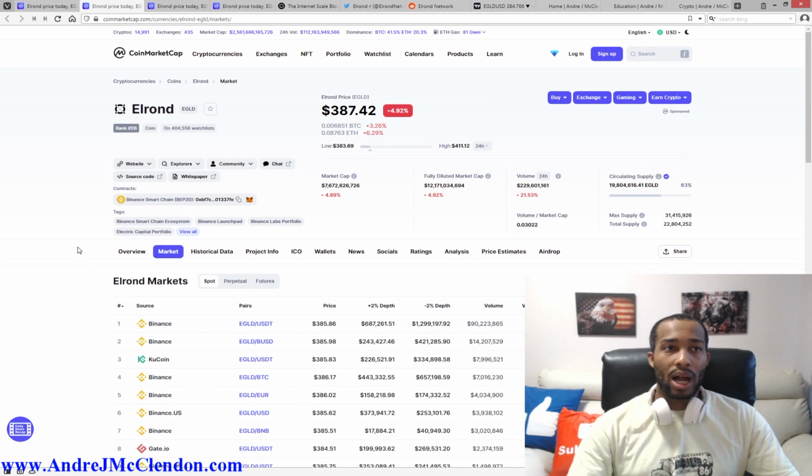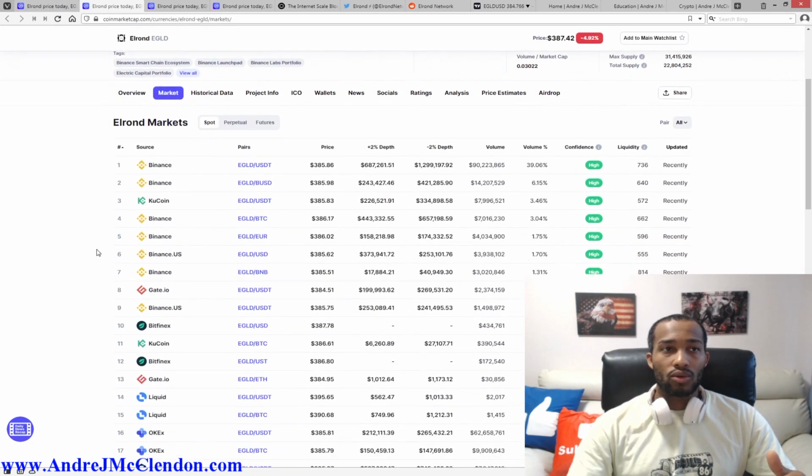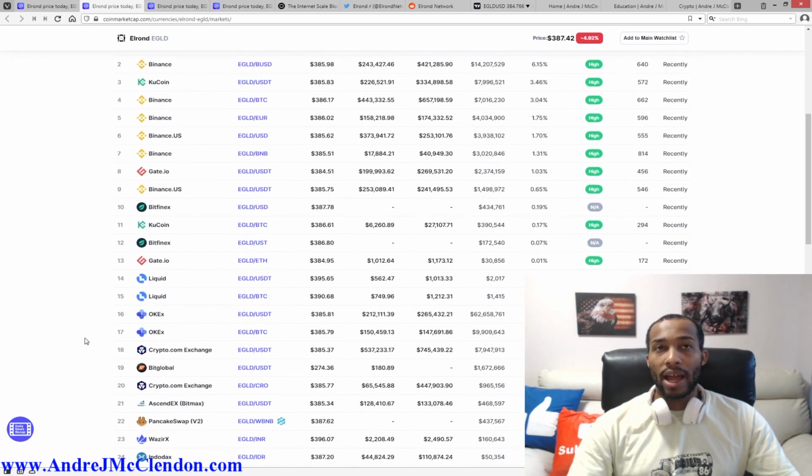Where can you guys trade or hodl this? They're on Binance, KuCoin, Gate.io, Liquid. So you guys have opportunity to trade and hodl this.